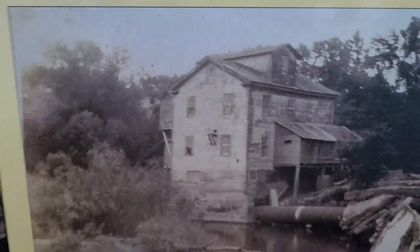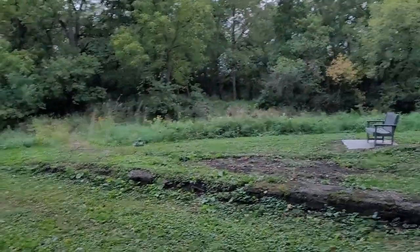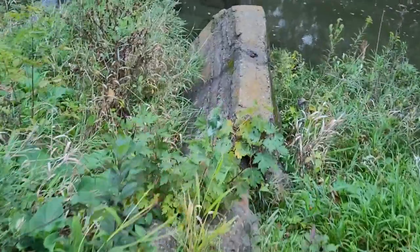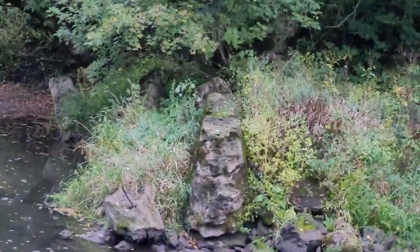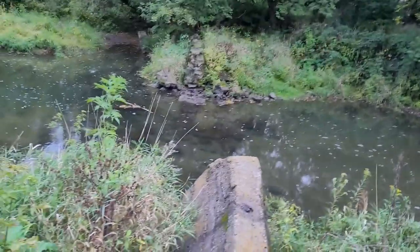They got a picture of it before it fell down. Now it's a bunch of trees and that's it. Oh well, there's a little bit left over. Got this concrete, and the concrete over there too. A little bit of a wall where the water wheel would be.